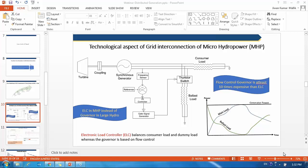calculation and setting changes, and then somehow we managed. All the tests were done in the presence of utility people during the testing and commissioning time, and we checked all the parameters. It works well, and it is still working fine. There is no nuisance tripping or undesirable tripping from this control and protection system.